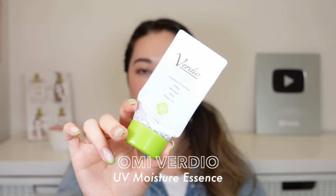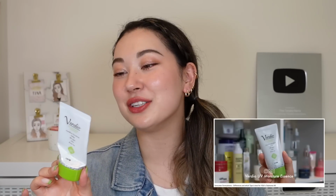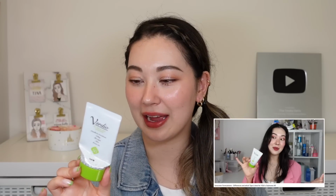And the last sunscreen I have is the Omi Verdio UV Moisture Essence. Are some of you guys sad? So this is the discontinued Verdio sunscreen. I continued to use it up because I really did enjoy it, and it was probably one of the more moisturizing ones. It definitely left my skin feeling very well moisturized.